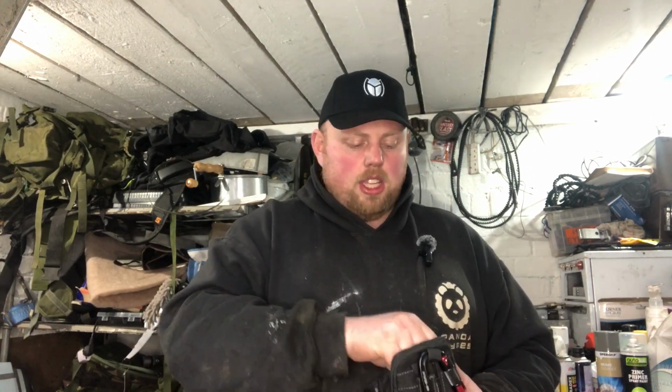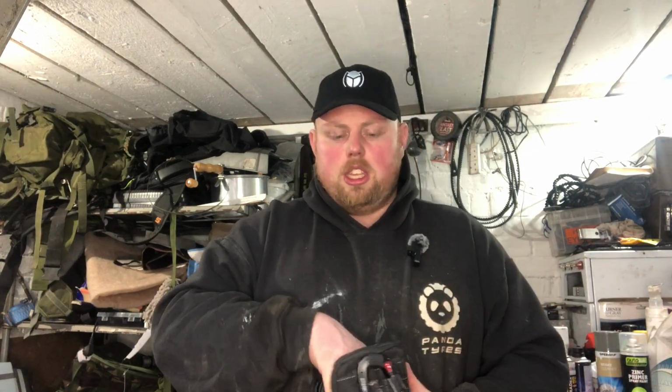Or if anybody else's child does anything like that, we have this to open a bin. So I just thought that was a good bit of kit just to keep to hand. It's another cable tie.